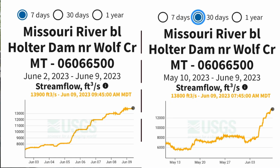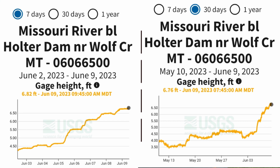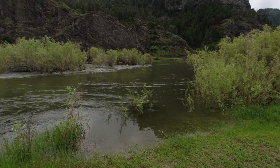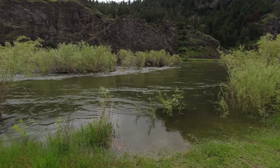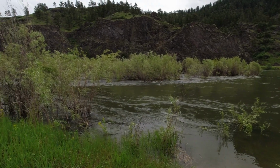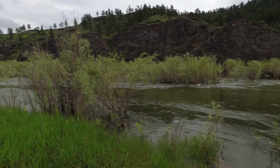Well, we thought we'd do a little update this morning and show you where the water is down here along the Missouri River at 14,000 CFS and 7 feet deep. We're at Mid-Canyon, the upper parking area. So if you watched the video from a couple days ago, here's a comparison for you.